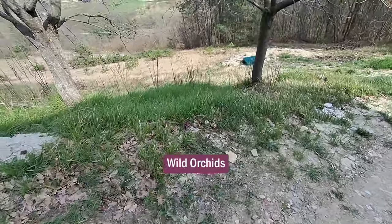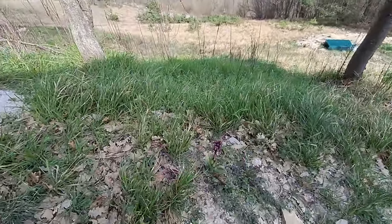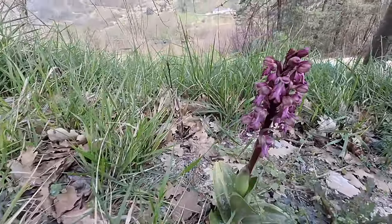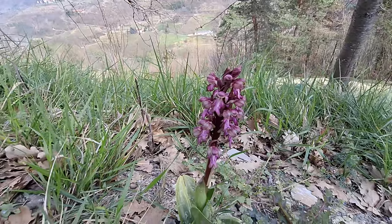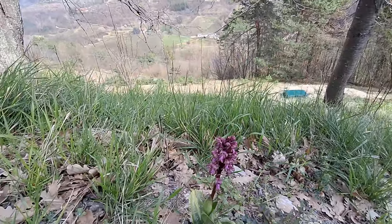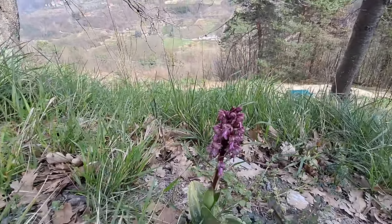This area is known for these wild orchids. They just pop up here and there. They're really beautiful.